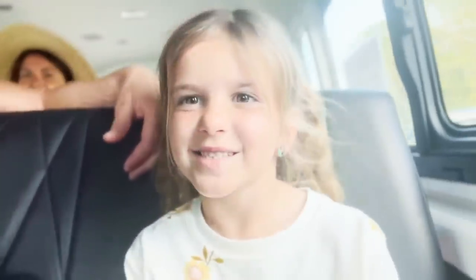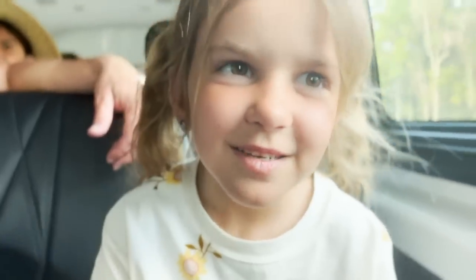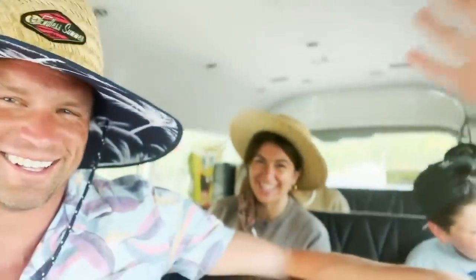So we're now in our transport headed to our beautiful resort, which we are so excited about. Ava, what is the first thing you're gonna do when you get there? Swim in the pool. Pool? What about us? Nap. Not really, you can't find us napping. I'm jumping in the pool, baby. Okay, I might be napping.